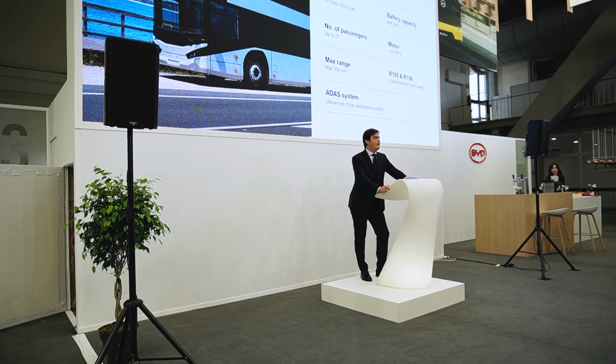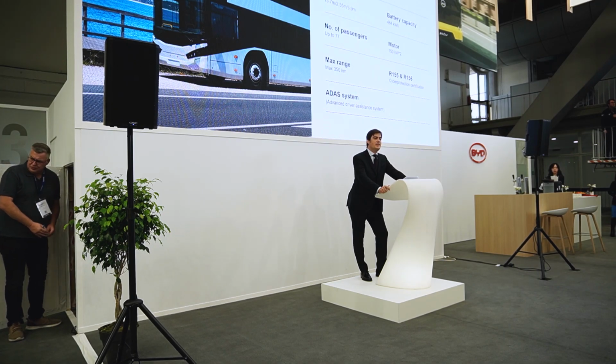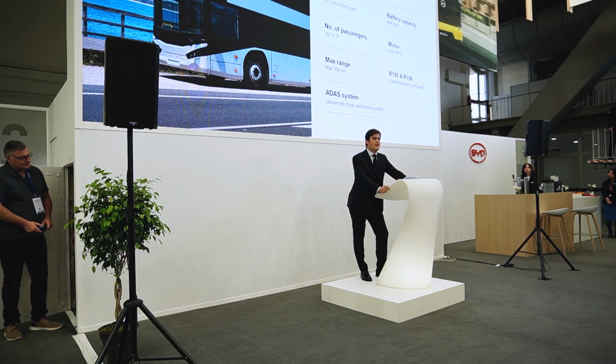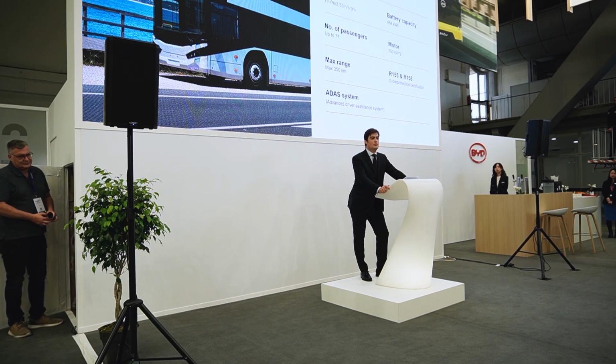With a capacity of 485 kilowatt hours, thanks to the joint work of chassis and body weight optimization, we have achieved a maximum range of 400 kilometers. And it has been designed to achieve excellence in premium comfort, with very low noise levels, double glazing, and ample space between its maximum 76 capacity.